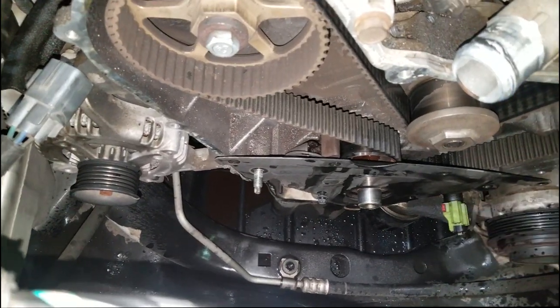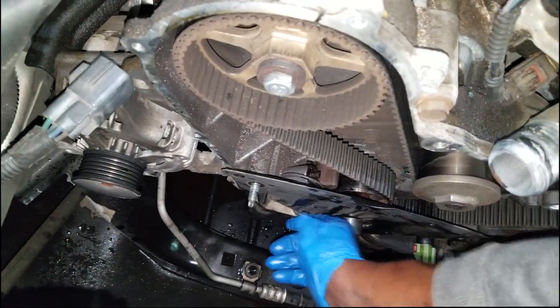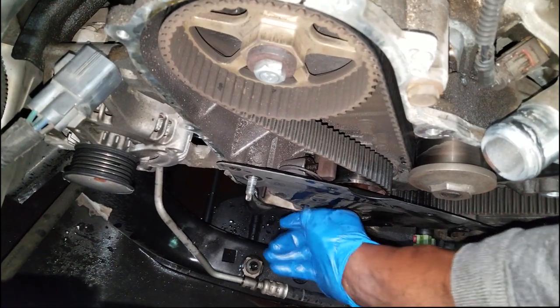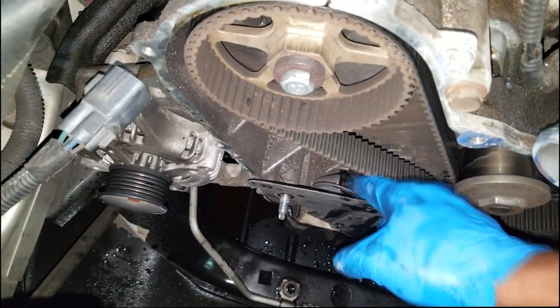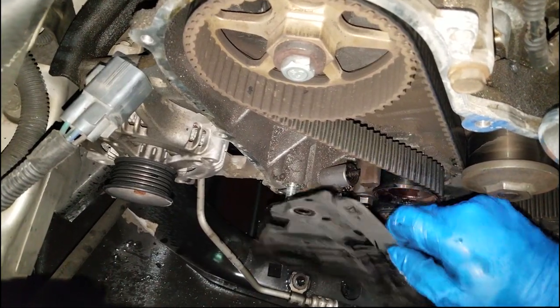Bottom cover off so we can go ahead with our inspection. Remember, you don't know what parts you actually need until you visually inspect it. Okay, now I see something down in this cover. What in the world? Uh-oh.